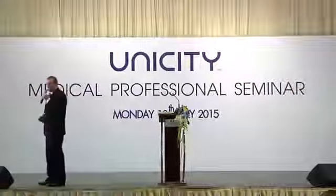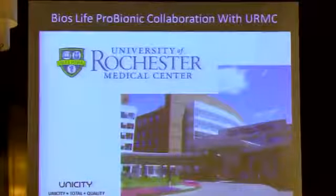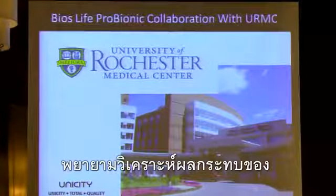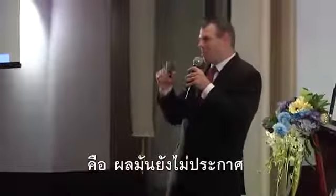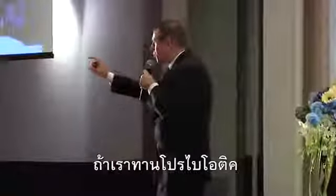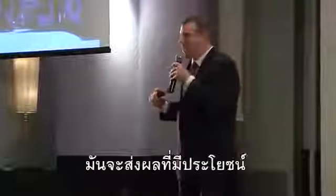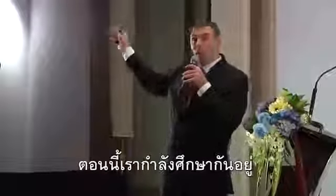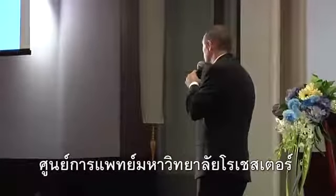We're doing a great collaboration with the University of Rochester Medical Center on our probiotic product, assessing the effect of taking a probiotic supplement during chemotherapy. There's some really good research hinting that maybe if you take a probiotic while you're undergoing chemotherapy, it can have some beneficial effects. It hasn't been shown, that's why we're doing the study. Side effects may be less, recovery times faster, and all those sorts of things. We're doing this study right now with some of the top people at the University of Rochester Medical Center.